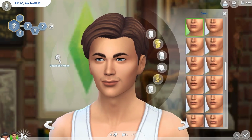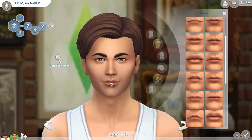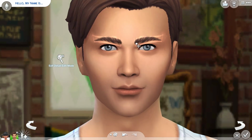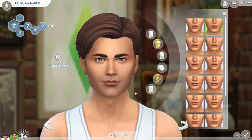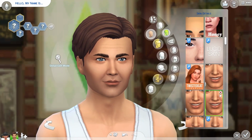He turned out okay. He kind of looks like the kid from, you ever seen the movie Dumpling? He kind of looks like the love interest in that movie. I don't remember his name, but that's who he reminds me of.